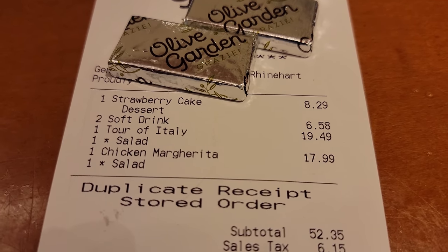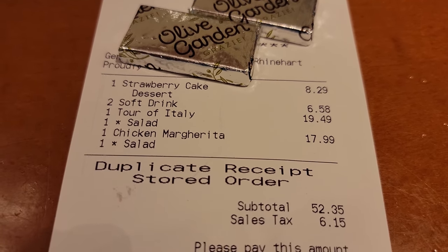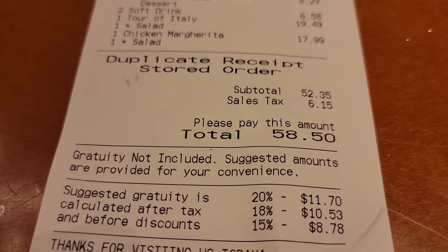The strawberry cake was $8.29. Two soft drinks were $6.58. The tour of Italy was $19.49, and Dawn's chicken margarita was $17.99, and our total was $58.50. I enjoyed my evening out at the Olive Garden.